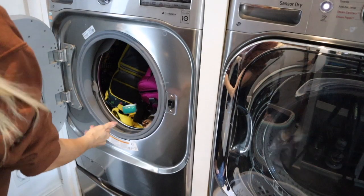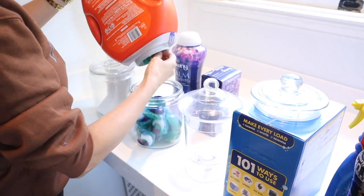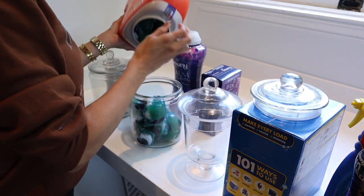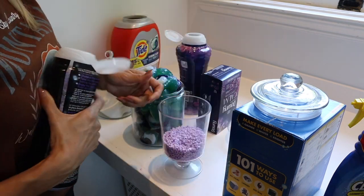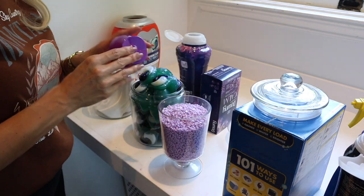The other thing I need to do is restock all of the laundry stuff. I just realized when I pulled that out that I only had a couple left. So I'm going to restock these. These are like little Tide flings or whatever they're called. These are super easy. I also have some other little items I like to use for our laundry area. So I'm just going to restock those and get them set aside.